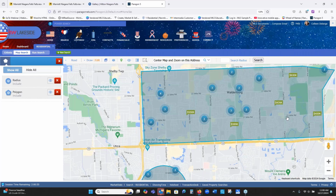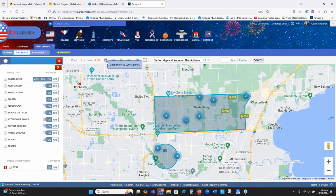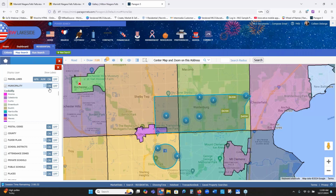But how do I know if that encompasses more than one municipality? How do I know where that city line actually starts and stops? As you can see, I think I've actually gone a little into Chesterfield. So if I want to see that, I can go into these little papers that are stacked on top of each other, and I can say, you know what, I want to add in the municipality lines here. I can now even label them so I can see exactly.